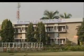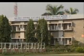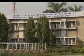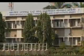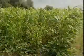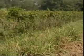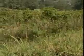The Indian Grassland and Fodder Research Institute, located at Jhansi, is engaged in research to evolve new varieties and technology for year-round fodder production systems, such as overlapping cropping system, multiple cropping system, and perennial fodder production system. This would go a long way in supporting the livestock feeding systems at cheaper cost.